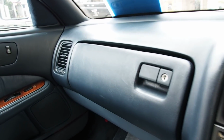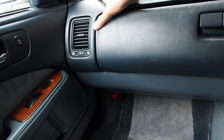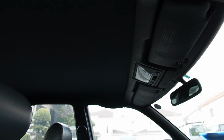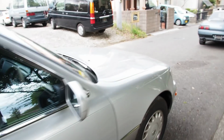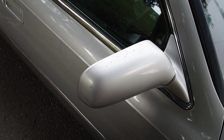Small amount of deformation on here. Okay. Passenger seat is also wrinkly. Headliner's nice and clean and good condition. There we go. Okay, so, I guess we can go for the trunk and damage to the mirror here. See there? Zoom. More.